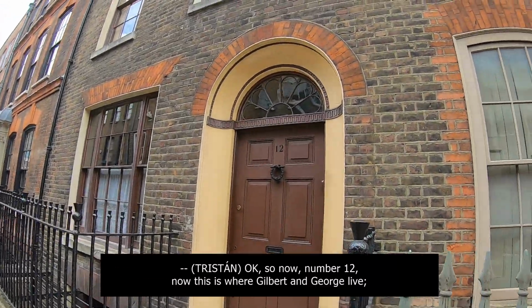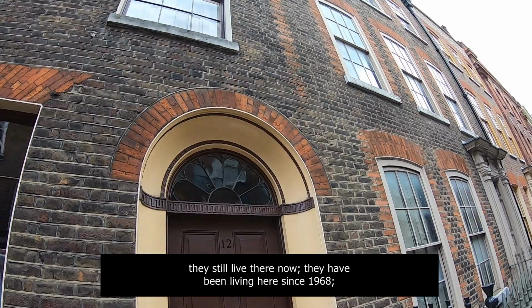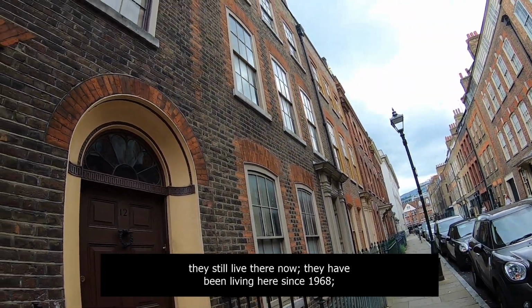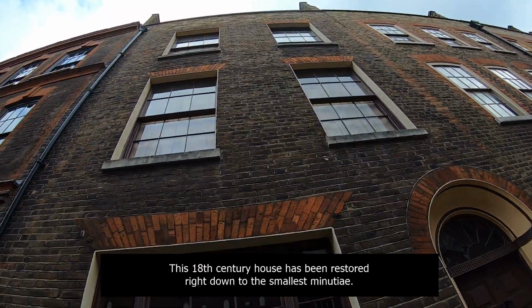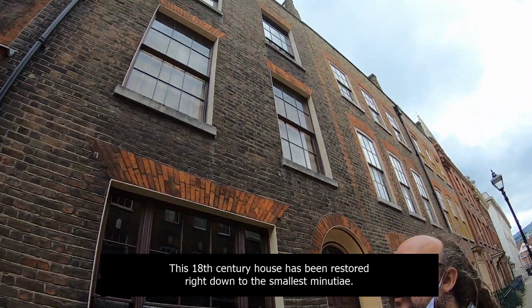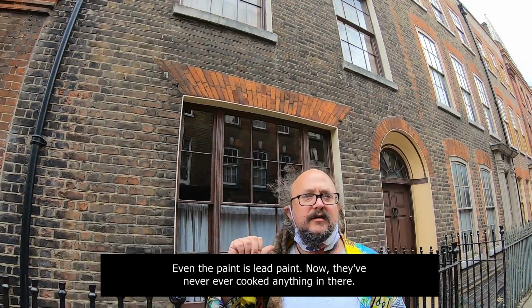Now this is where Gilbert and George live. They still live there now. They have been living here since 1968. They'd met at St Martin's the year before, and it was love at first sight. This 18th century house has been restored right down to the smallest minutiae. Even the paint is lead paint.